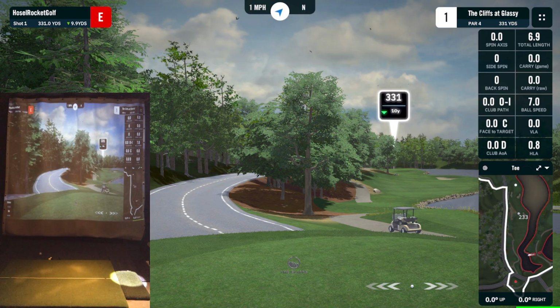So move up to a couple tee boxes. Usually I play the tips, but we're doing the white tees here at the Cliffs at Glassy. This is in Landrum, South Carolina. Course design and collaboration between M. Seaman and J. Pruitt. J. Pruitt does a good job. M. Seaman, I've seen that unique name a couple times. Kind of a cool name. But we're going to see what we can do here. Hopefully shoot even par, maybe a little bit better from the white tees.